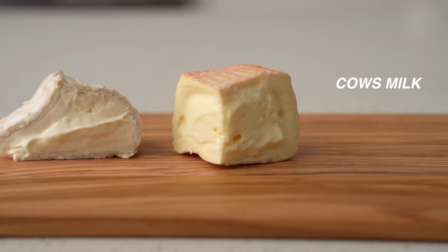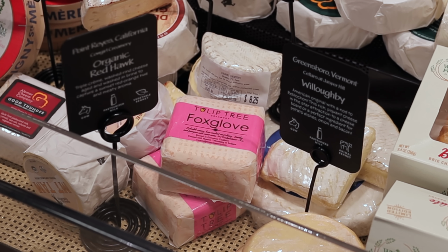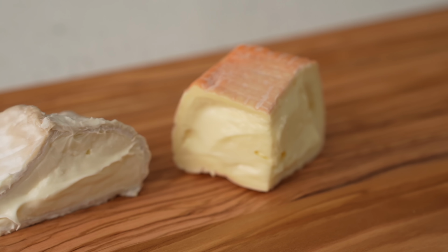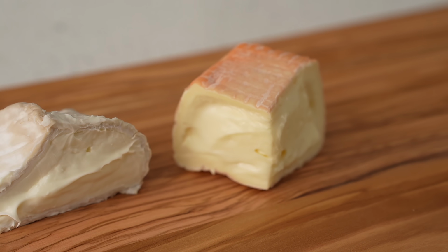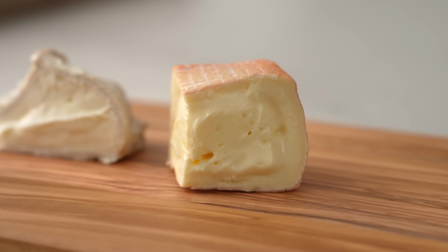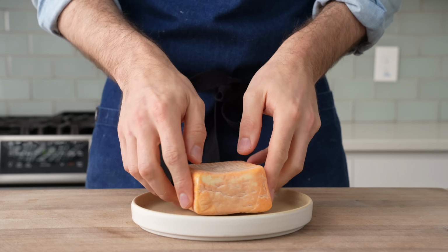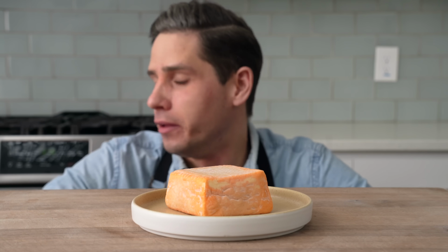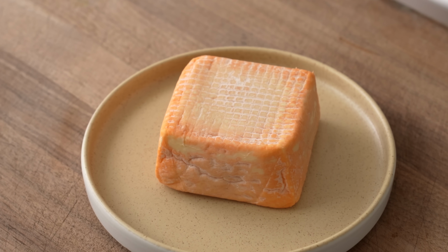The second cheese on this board is technically also from the bloomy rind family. This is a cow's milk American pasteurized washed rind cheese called Foxglove. It's from Indiana, and it's my favorite American made washed rind cheese. Washed rind cheeses like this one are just white mold cheeses like the Delice de Bourgogne, but they've been washed with a mold solution as they age. That mold is called Brevibacterium linens, and it's what makes this style of cheese super stinky and bright orange. Seriously, it smells like a diaper, but in a good way.